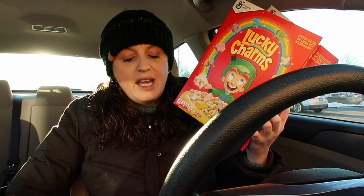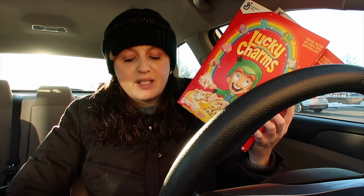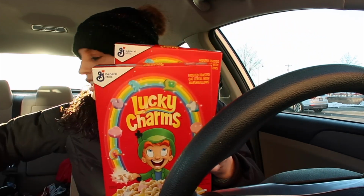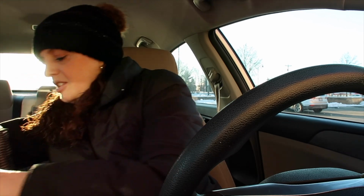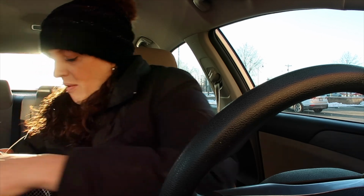So these were $1.88 on sale. I used a $1 off a 2 insert coupon and paid $2.76. You can get this for $1.38 each if you want to go ahead and stock up on some cereal. So I got my big giant bag that I throw everything in.